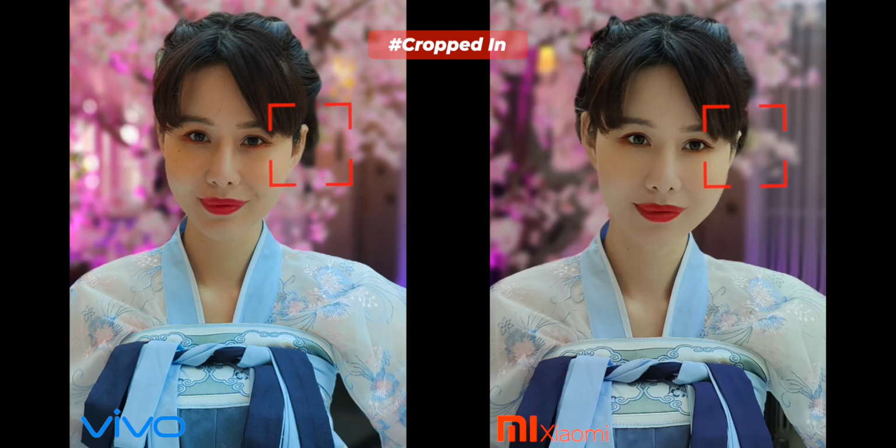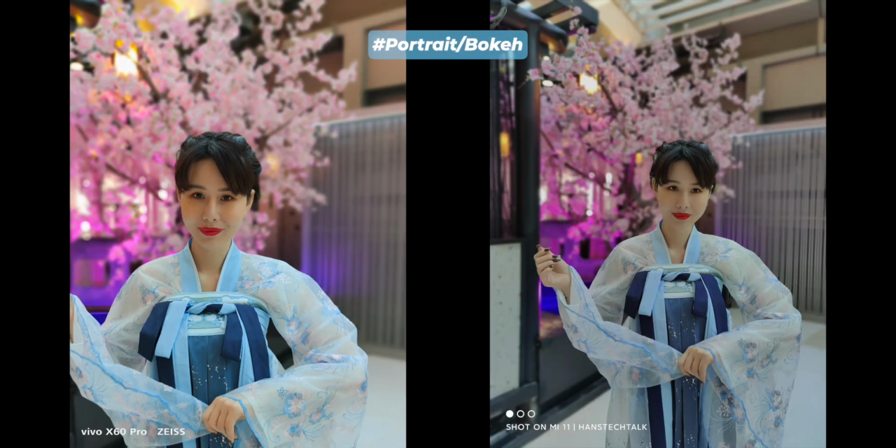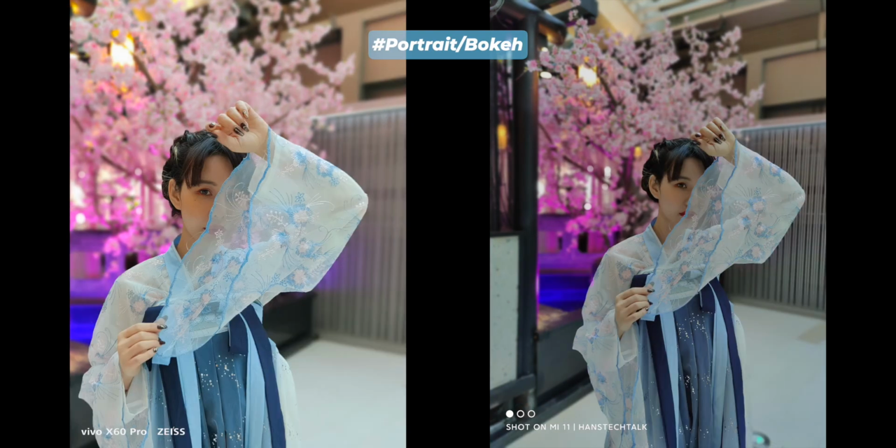Like Samara, the model in these pictures, feels she looks better in the images grabbed by Vivo X60 Pro. Actually, I think nobody would like to look pale. I have chosen this place and background with harsh lighting condition because this would make a clear difference. It is clear that there is a difference in white balance and tonal contrast.